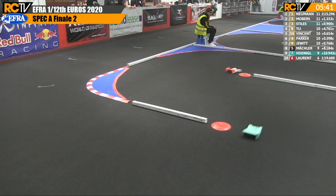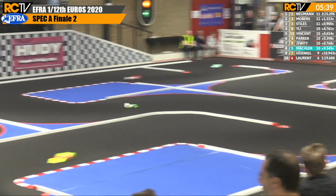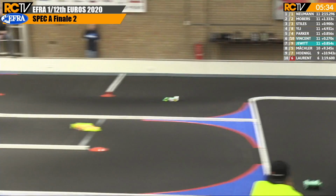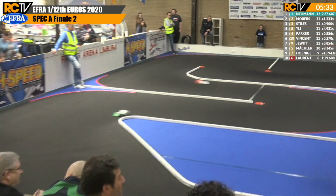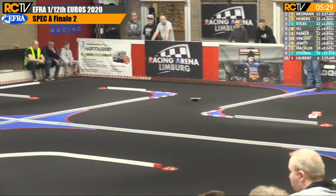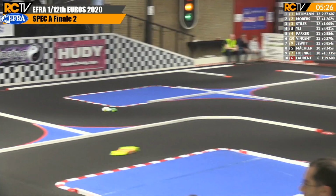Matching each other on lap times, but Neumann's got his gap up to 1.3 seconds. You saw as they came through the A main chicane, much straighter line than some of the cars in lower heats take through that A main chicane. Much less visible change of direction.